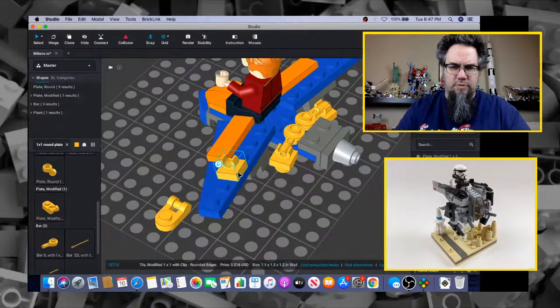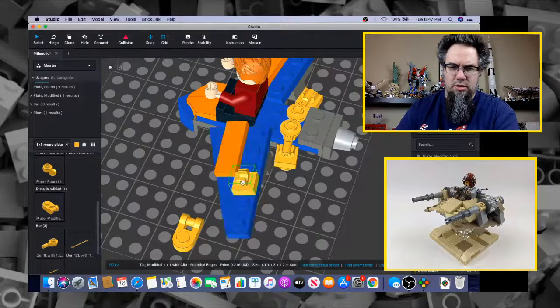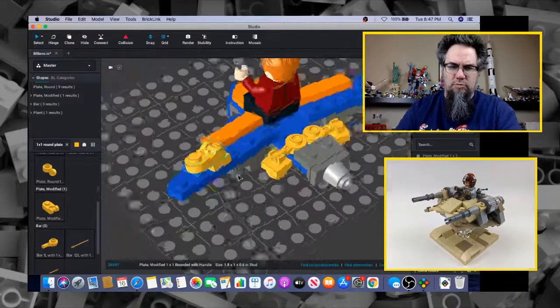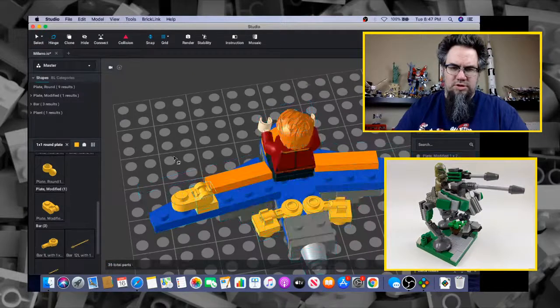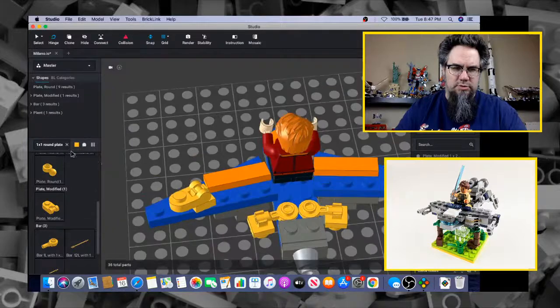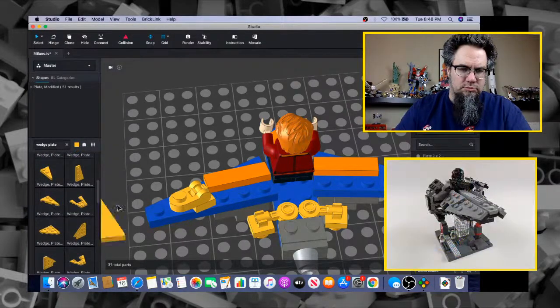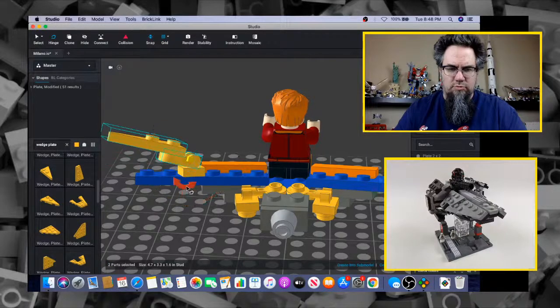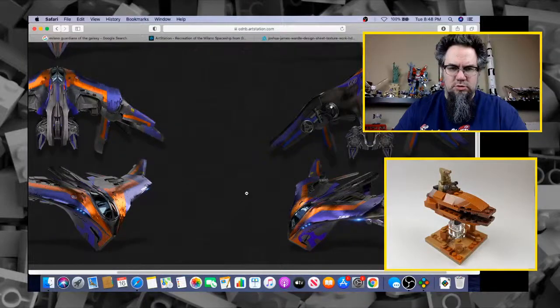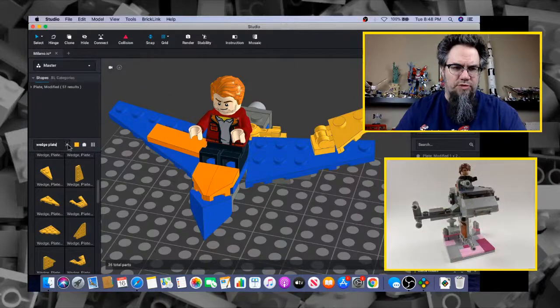Oh, damn it. Just not working with me today. So this is also the problem of this size is can't really get to see, because that's just too big. I mean, it's not bad, but maybe replace this with a 1x2 and move that back a bit.